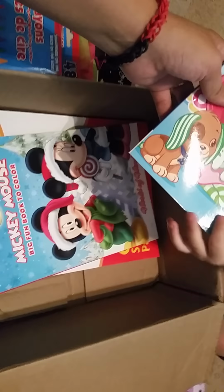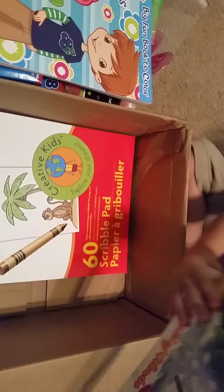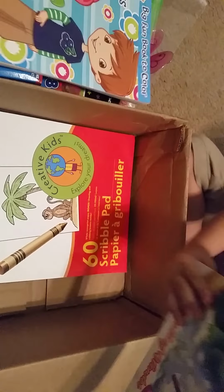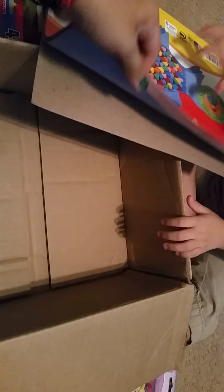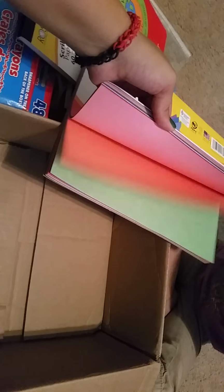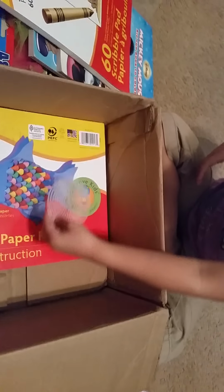Whoa, what is that? Strawberry Shortcake. Coloring book, how cute. Who's that? Mickey and Minnie. Oh, she loves these. Oh, look at that. You know what that is? A monkey. Yeah, but look, it's blank paper so you can make your own pictures. What's that one? This one's colored paper. Fishies. Yep, it's fishies, but look. Colors. You have your own colored paper. And I see another one of these. How very, very cool. What do you say to Miss Teresa?